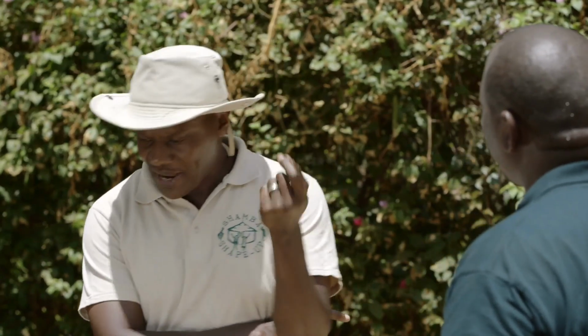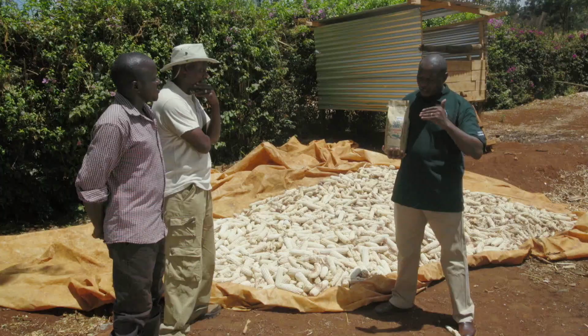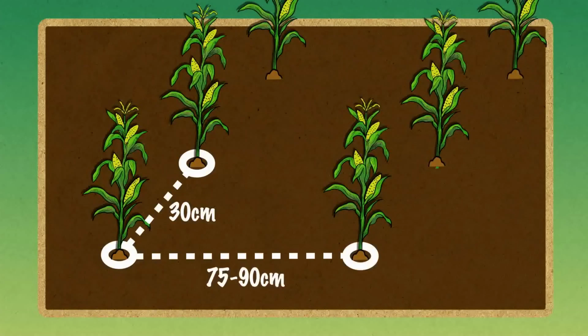Yep. And the farmer is here. Yes, how much do I expect from 1 acre? Sungura 301 has a potential of 28 bags per acre. What about spacing? In such dry areas, from one plant to the other plant, it is supposed to be 30 centimeters, and from row to row, it is 75 centimeters to 90 centimeters, which is 3 feet.